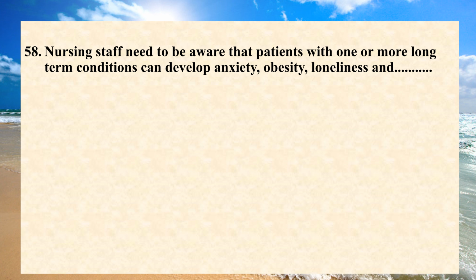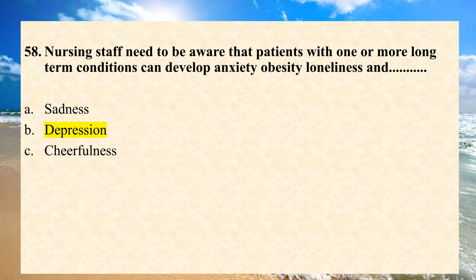Nursing staff need to be aware that patients with one or more long-term conditions can develop anxiety, obesity, loneliness, and what? Option A, sadness. Option B, depression. Option C, cheerfulness. The answer is depression.